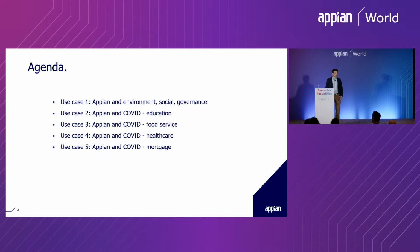Appian's low-code platform. The first case we'll look at is how a utilities company was able to meet their ESG targets using Appian. And then we'll look at 4 cases in response to COVID, 1 in education, 1 in food service, 1 in healthcare, and 1 in lending.